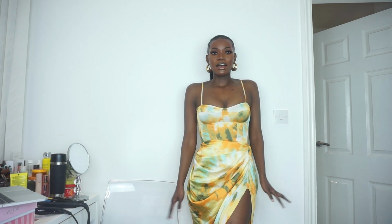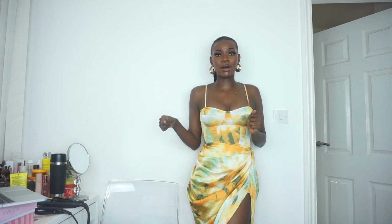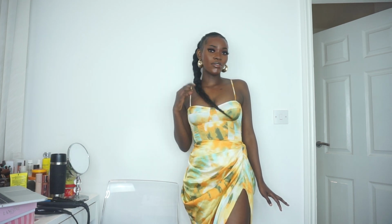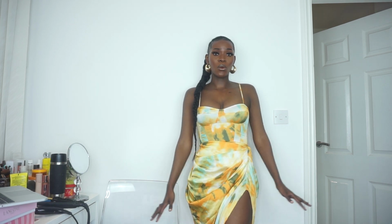I'll put it on with my earrings from ASOS, massive gold earrings. You can pair it with a gold necklace, but I thought that would be too much. You can also pair it with a bag, but I don't want to; I just want to hold my phone in my hand. And my little high heels, I'm gonna show you guys in a minute, I'll wear with this outfit. Very fashionable, a way to style your fashion in your own way.